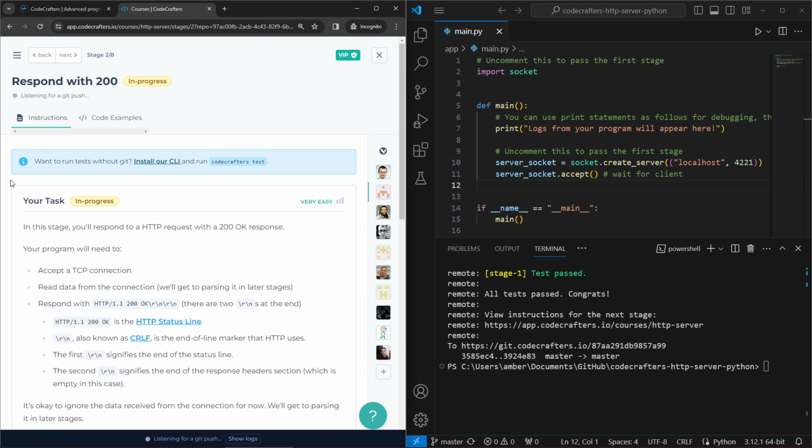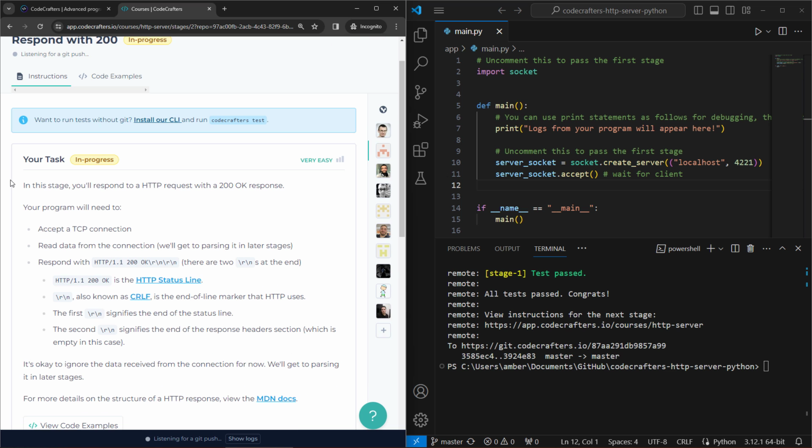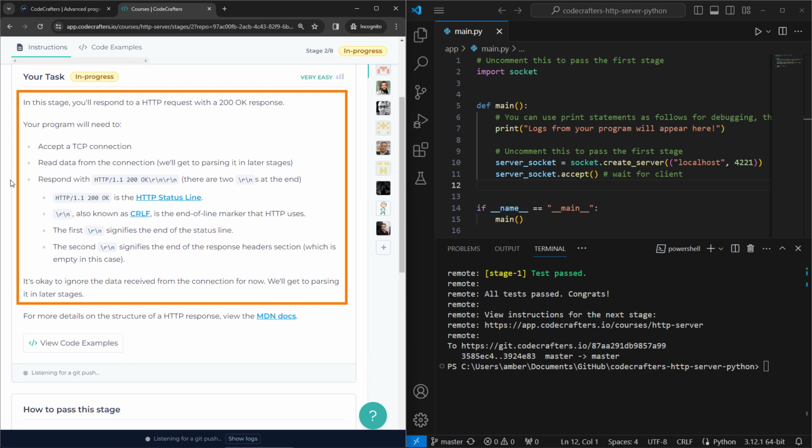To move to the next stage, though, you will need to check things in. So at some point, you do need to work with Git. But check out the CLI if you want to run them without Git. Okay, our task for this stage. So we'll need to respond to an HTTP request with a 200 OK response. You'll see the requirements here.